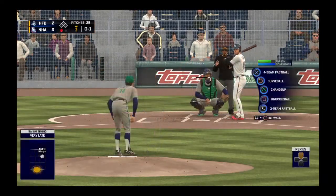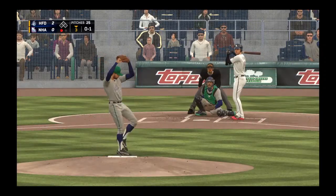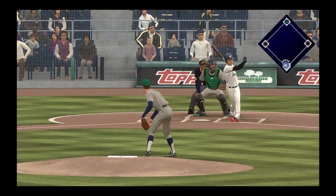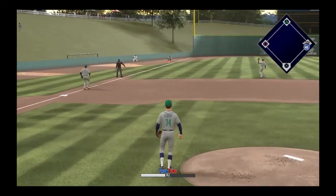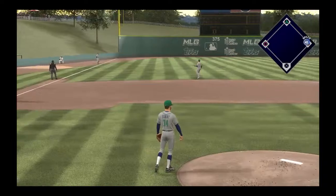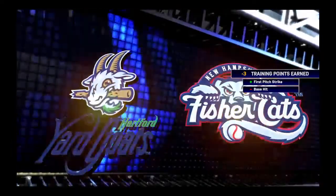Ford Freeman stands in as he swings and misses for strike one. The windup and the 0-1. Down the third baseline. That's a base hit, their first of the game. Great effort by the third baseman. Pitchers love it when guys sell out for you and get dirty.